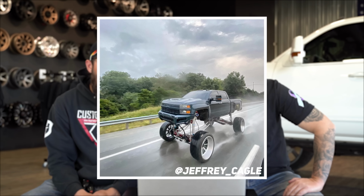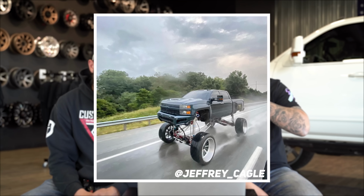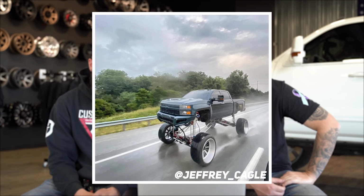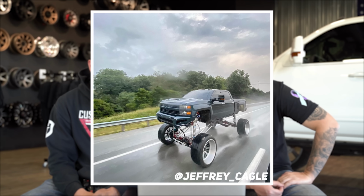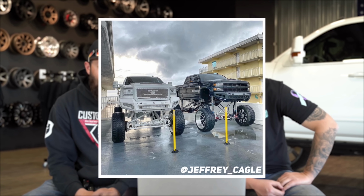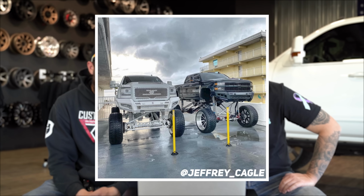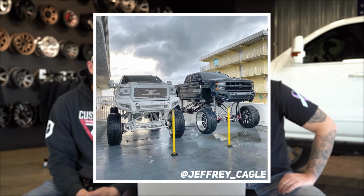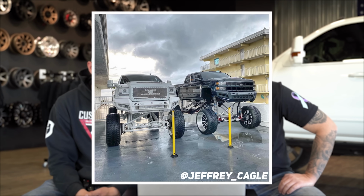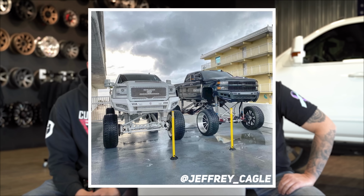Granted, I did see him and JT swaying and rolling around, and I'm like, this thing looks sketchy on the highway. I'm sure it's fine, but you've got 8,000 pounds 4 feet above your axles. This kind of puts things into perspective too, with him sitting next to Omar. It's super impressive to be this tall. Does it look weird? Yeah. But how much bigger can you go?